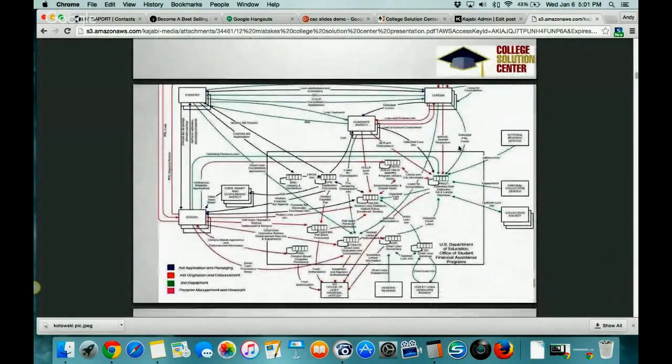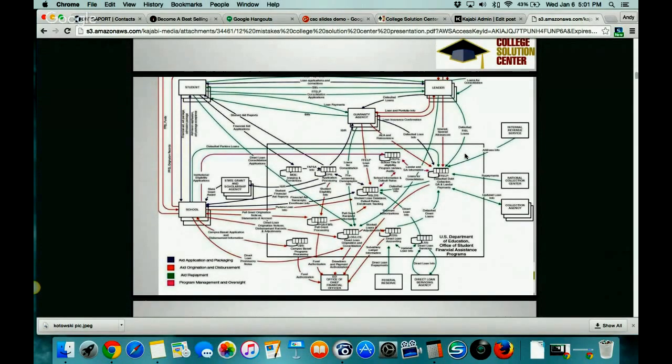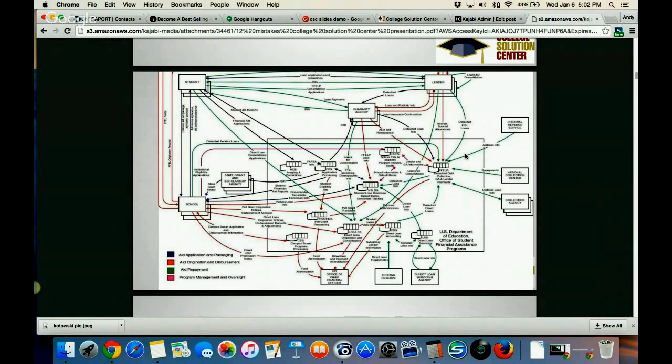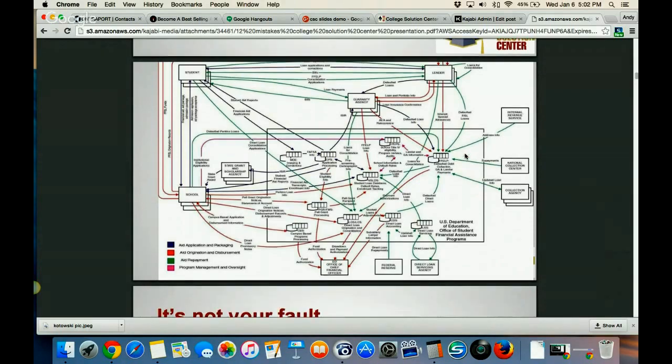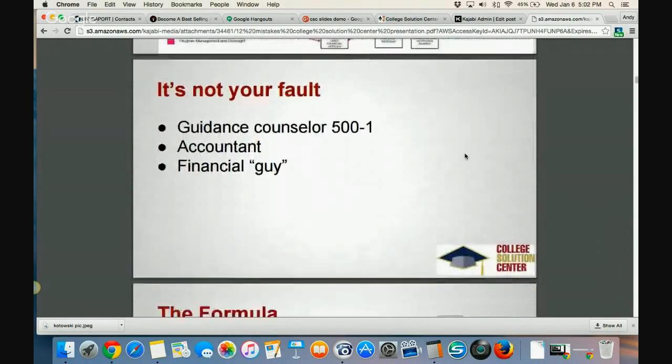And if you don't understand, that's okay, because look, this is the simplified view of the financial aid system, courtesy of the Department of Education. This is the best slide. This almost just sells itself. The message here is, this is complicated. You can't do this yourself. So I pretty much always include that slide no matter what.